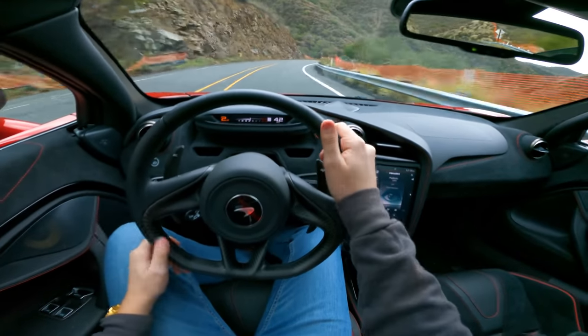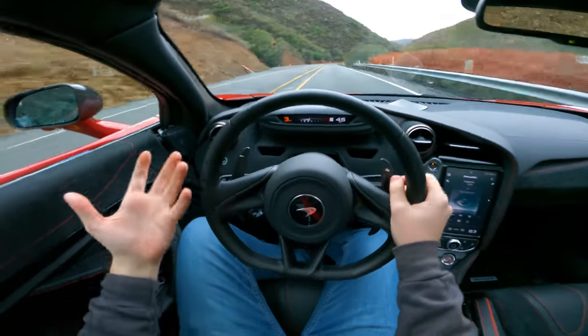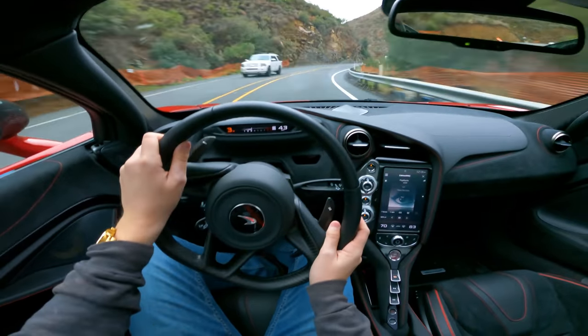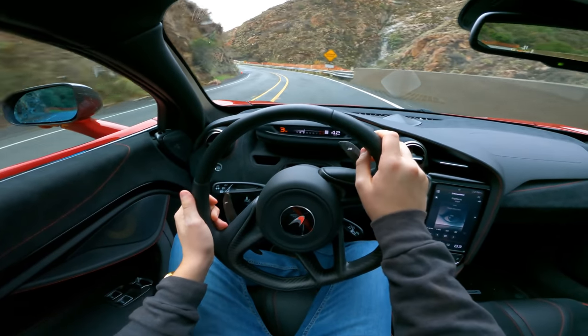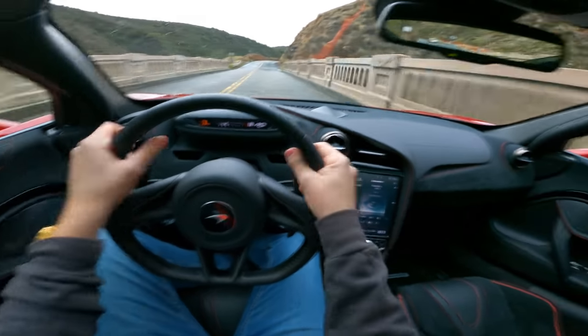I am in love with the 720S. I am in love. It's got so much grip. People were telling me the 720S is sketchy, or it's too much of one thing. But I could see myself buying this car and going to the racetrack with it, putting on our compounds, and I think it'll just handle beautifully. Because it feels beautiful on the street.